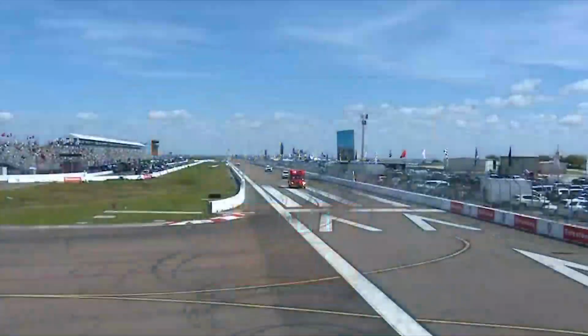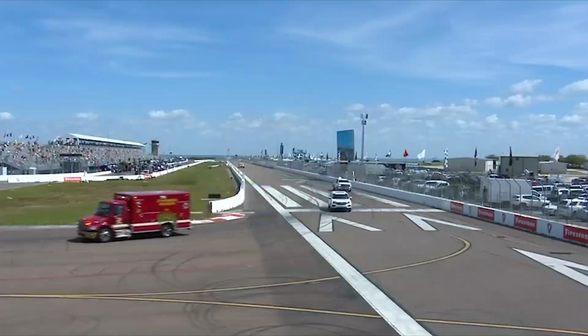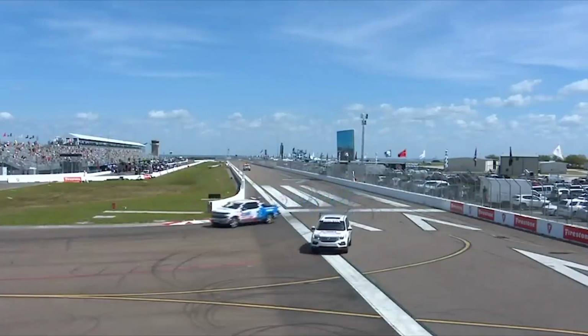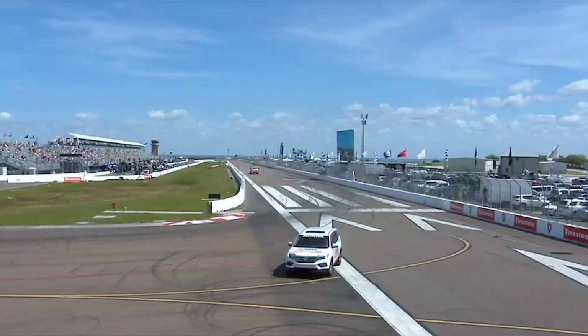The exit of turn number 14 under caution. There we see the car on the hook. So we have two drivers, and we will update you on the conditions of those drivers when we have more information. Michael, looking at that car right now and the fact that there's really not a lot of damage to it, I would think that potentially when he went over the top, potentially something with his wrist.